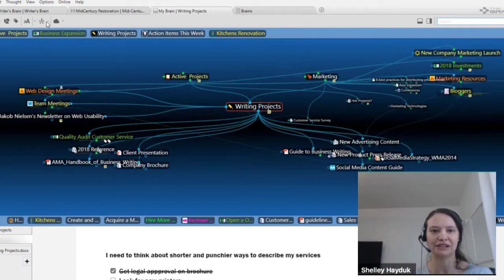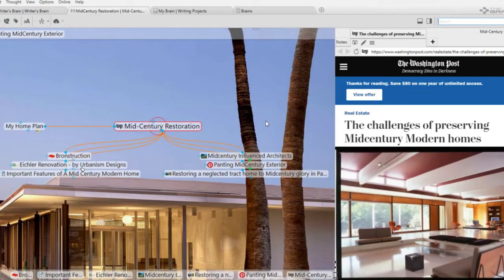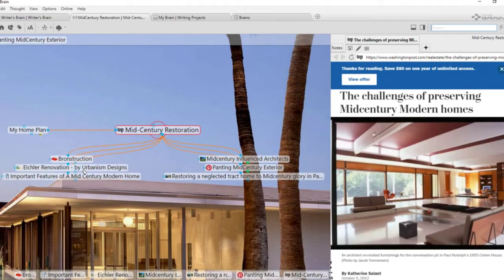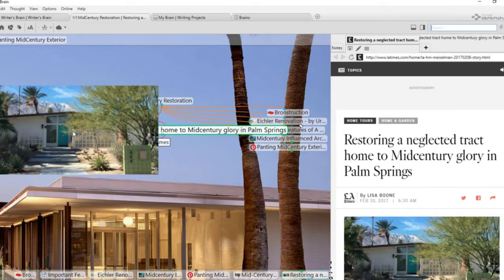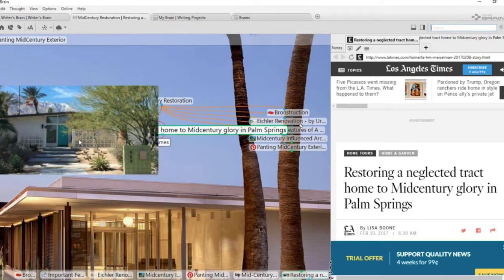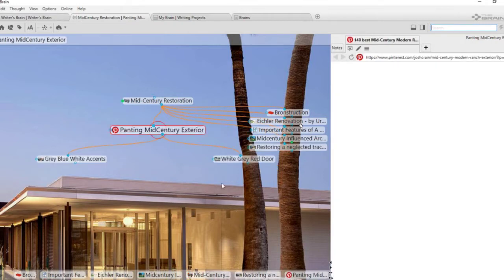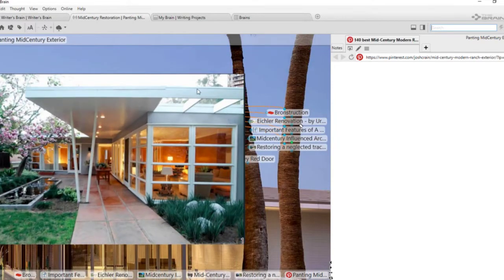So here's a very information-intensive brain with default colors, and this brain on mid-century restoration, which I'm just clicking on. Sorry, it's a little slow with the web meeting. It's a little more mellow. Here I've got my article on the Washington Post, just looking at some furniture. But this is actually very practical, and there are some links. I've added some images about how to restore tract homes and different colors that you can paint these houses. It may not be urgent, but it's certainly important to me. It's a big decision, how I'm going to change my house. So this is another brain that has taken on significance.